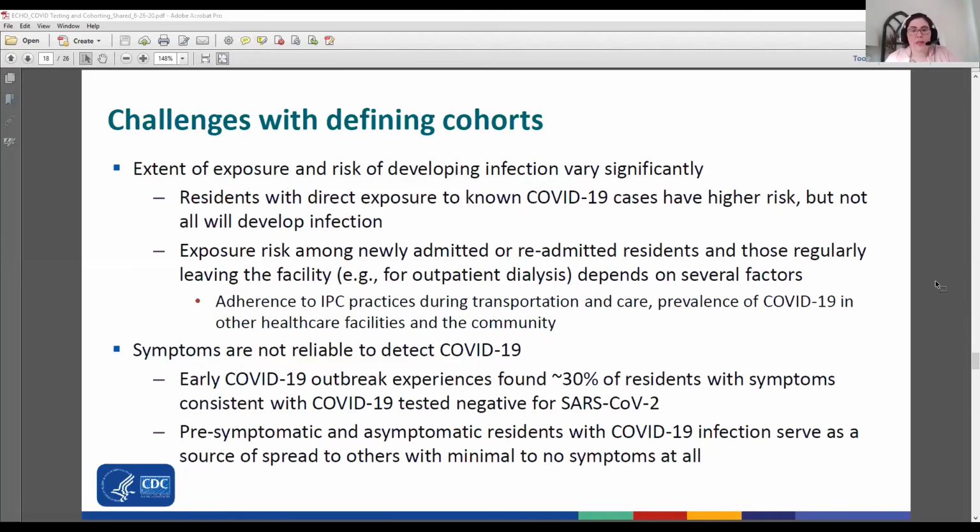And on the other hand, there's an exposure risk among newly admitted or readmitted residents, as well as those who need to leave the facility regularly, such as for outpatient hemodialysis. But that exposure may differ even within that category. And that may differ depending on where you're at in the country and what your prevalence of COVID is, as well as how well IPC practices are followed, and things like the transportation process and getting to and from an out of the facility appointment like dialysis. So you may not be able to tell whether close contacts have occurred or how high that risk of infection is. And by cohorting or combining all of these exposed residents together, you could actually increase the risk of exposure for some of these residents and increase your risk of transmission.